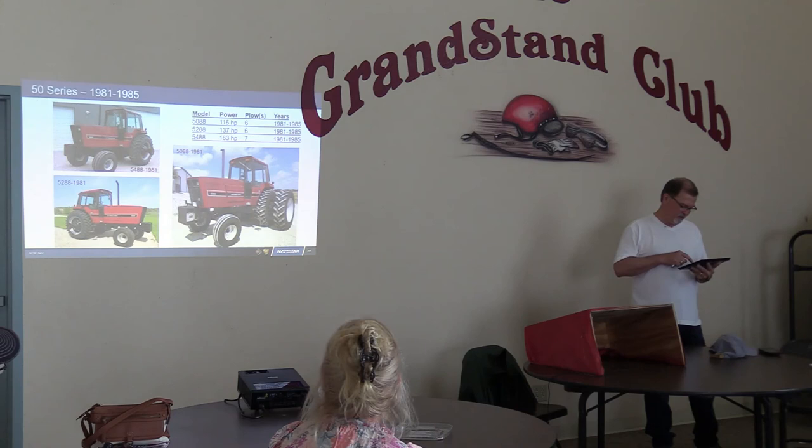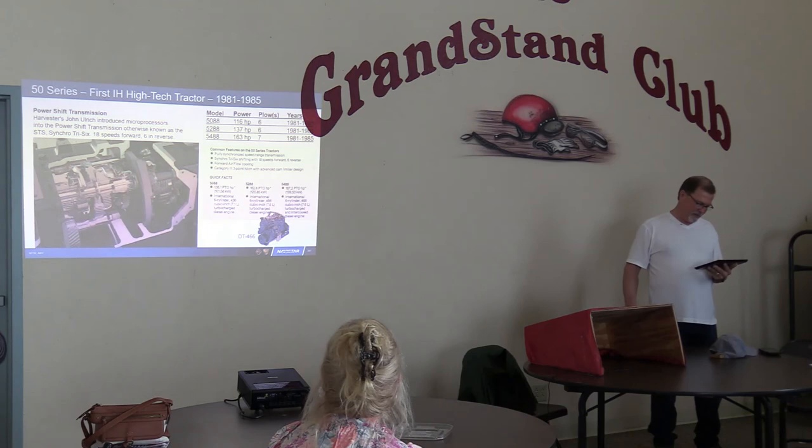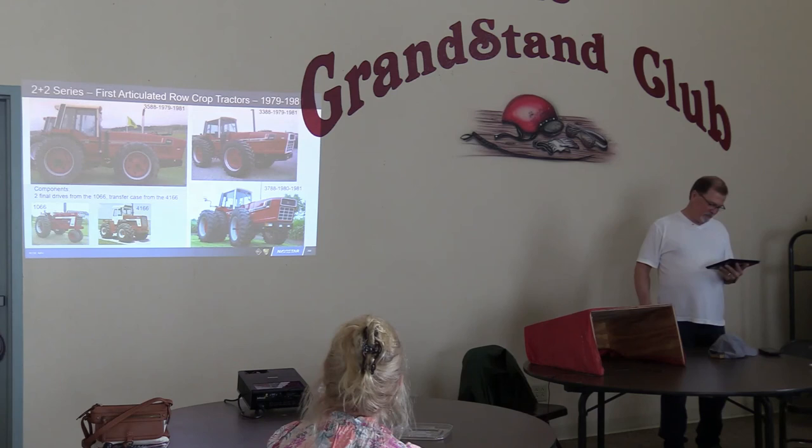Like the 50 series itself, the STS synchro tri-shift transmission was also new from the ground up. It was fully synchronized with 18 speeds forward and 6 in reverse. The STS proved to be a hit with farmers when introduced in 1982 and was used in the 50, 52, 54 EA tractors. The 2+2 series, probably the most unique tractor in the company's history.